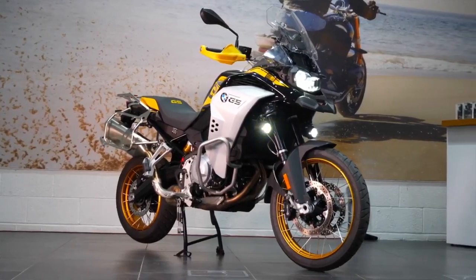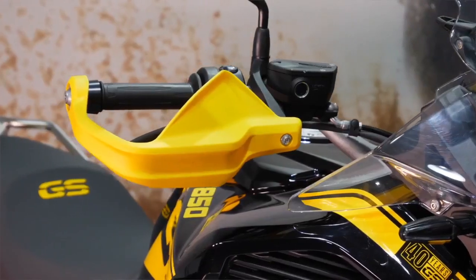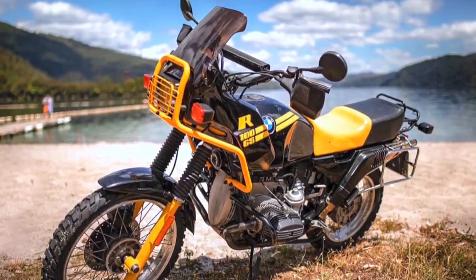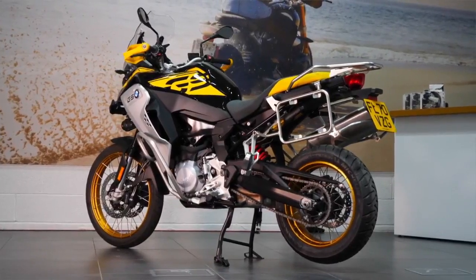Here it is, the legendary 40th anniversary edition BMW F850 GS Adventure TE. The phenomenal black and yellow styling pays homage to 40 years of GS and invokes the original and legendary look of the R100 GS, but with all the latest technology.